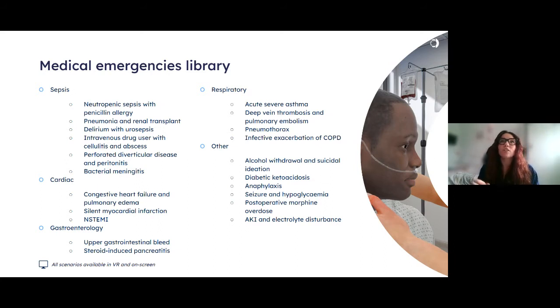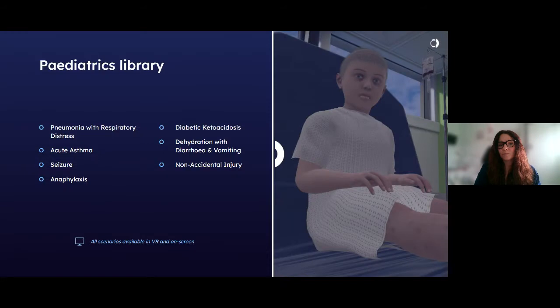Within the nursing scenarios, different amounts of time are allotted. You've got things like an SBAR handover, a NEWS chart, so much more documentation. They have to get their prescriptions prescribed, whereas in the medical one, it's completely open. You just go in and you make all the decisions.